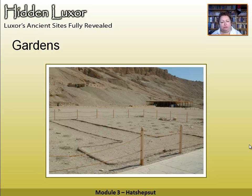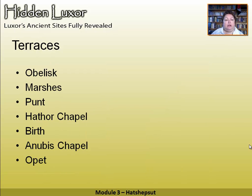When people were looking up from the banks of the Nile, and you can see this temple from the Nile. You can see it from where I live. I can look out on my balcony. And you would have seen green in the middle of the desert. And you'd be like, wow. That Hatshepsut, she was a bit clever, making the desert bloom. The terraces have a theme.